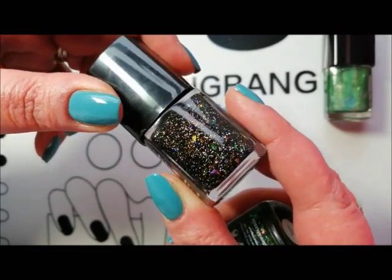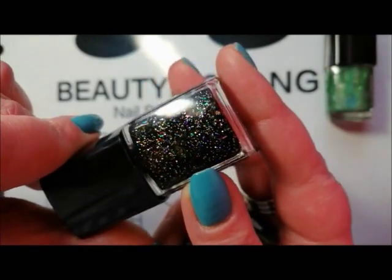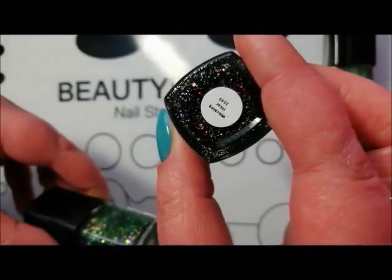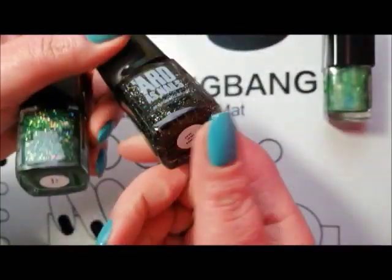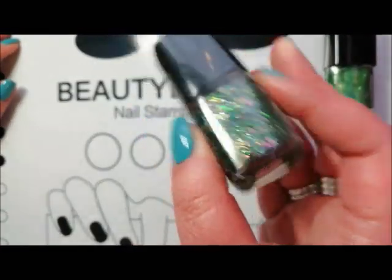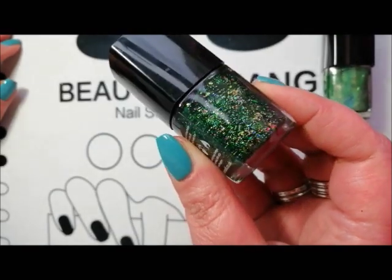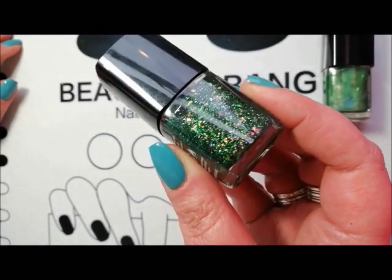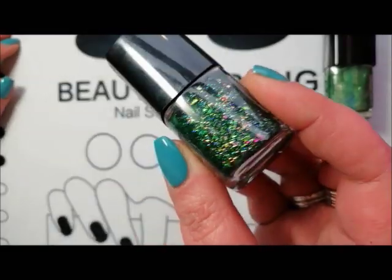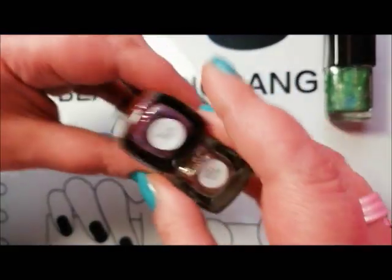This is a fabulous black jelly with lots and lots of silver holographic and multi-chrome flakes. And this one's called Witching Hour. I'm definitely going to keep this one just because it's really unusual. But I think I'm going to pass on this one, which is Mombi. It's a really, really glittery, shiny, lots going on there, green jelly. But I feel as though I've got other green polishes that are quite similar, so I'm going to pass on this one.